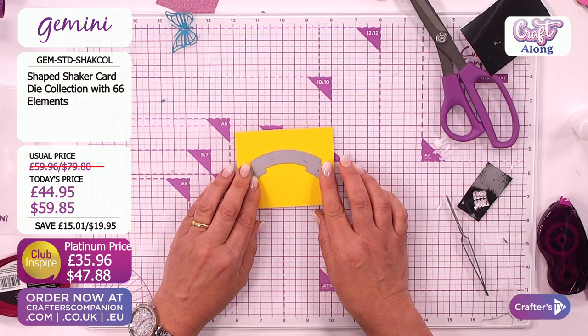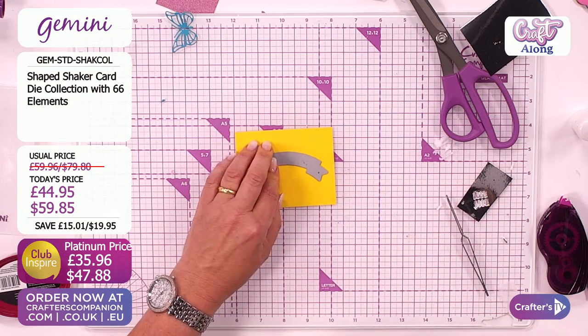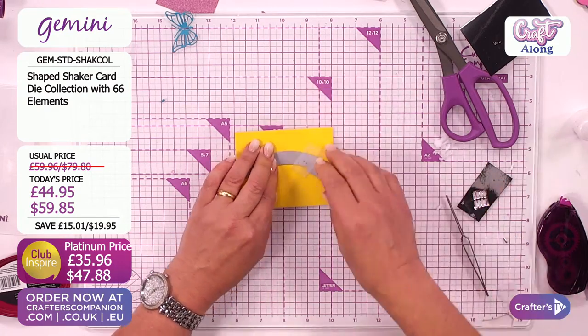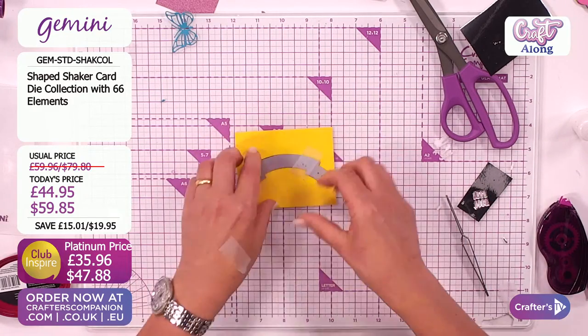just line that up. Oh, this is the trickiest bit. Line that up just there. But now that's moved.